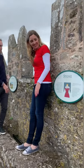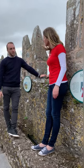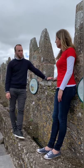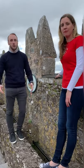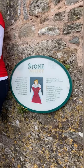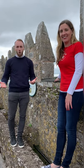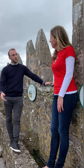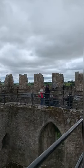We've positioned along here a number of signs which go through four of the legends that are around the stone. We made the decision that instead of just going with one, we'd allow people to make up their own minds. But I've always gone with the story that Charles, the owner, has told me, and that was that the stone was actually an altar stone that was brought over from the Holy Land during the Crusades. It was given as a gift to the Lord of the castle. So when he was deciding where to put it, he decided to build it into the outer battlements at the very top, and he put it there for safekeeping.